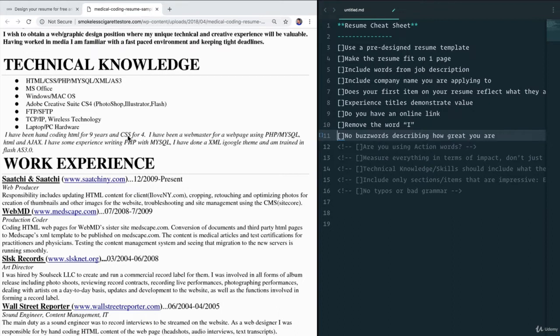So words or phrases such as thought leader, passionate entrepreneur. And sometimes people actually think negatively of these types of terms. Don't tell the recruiter, him or her, what to think about you. And we want to focus on using something called action words. And that's actually the next point.